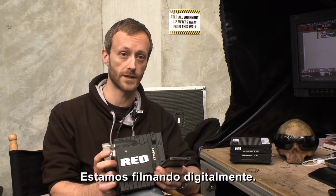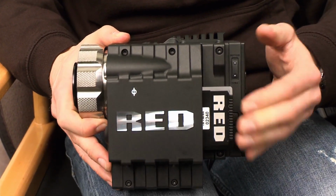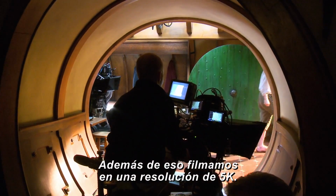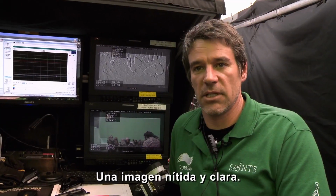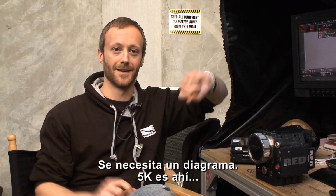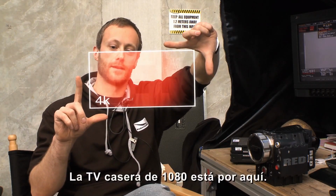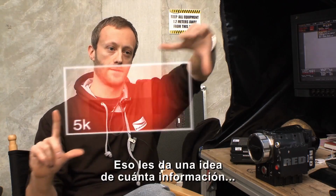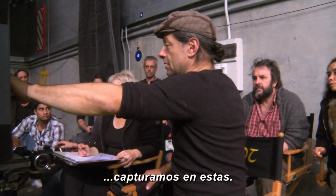We're not shooting film, we shoot digitally. We shoot onto these cards, which slot in the side of the camera. And each one of these is 128 gig. On top of that, you're shooting at 5K resolution. A very sharp, clear image. Like on a chart, 5K's there, 4K's about there, and then your 1080 home TV is down here, so it gives you sort of an idea of the amount of information that we're actually capturing on these.